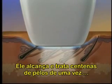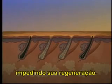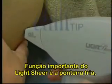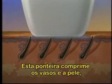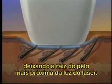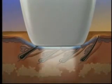It reaches and treats up to hundreds of hair follicles at a time, causing a disruption in their ability to regenerate. An important feature of the Light Shear is the chill tip handpiece, which protects the skin's surface and makes treatment more comfortable. And compression from the chill tip forces blood vessels and other parts of the skin's anatomy out of the way, bringing the hair root closer to the laser light.